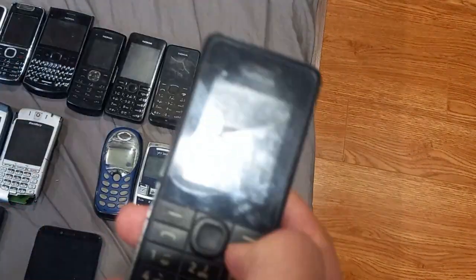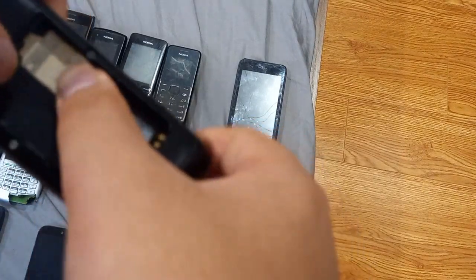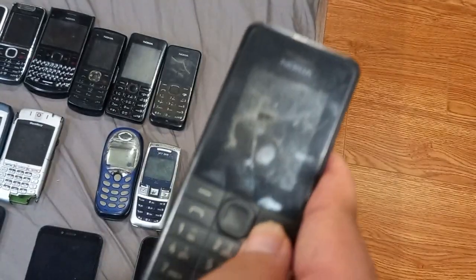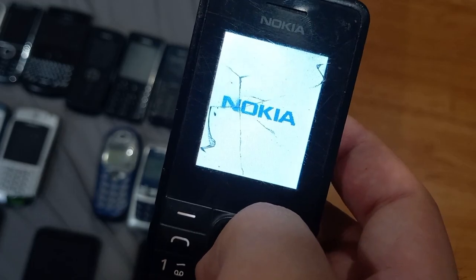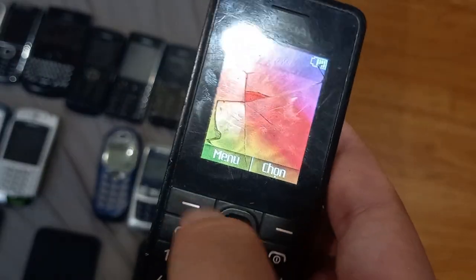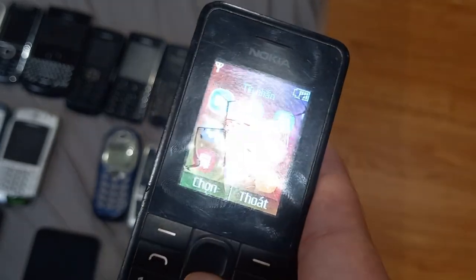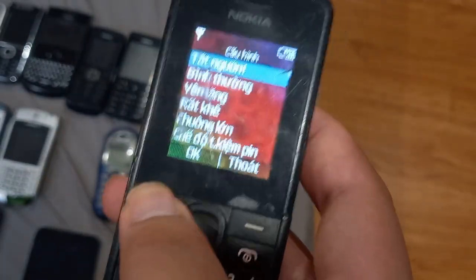And when I first got it, it came with a Viettel SIM, but I don't use Viettel, so I threw the SIM card away. Why the hell did you say insert SIM? The SIM's already installed. There we go, it's booting up. It says technical problem for a split second, which has never happened before on my phone, so yeah. All the nostalgia value of this one.